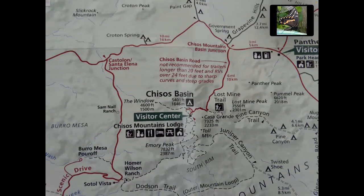Okay, so we've talked about the river, we've talked about the desert. Let's talk about the Chisos Mountains. So you can see in the upper right, Panther Valley Visitor Center. If you continue another 3 miles to the west, there's a little spur road that will take us into the mountains. And these are the Chisos Mountains in Big Bend.